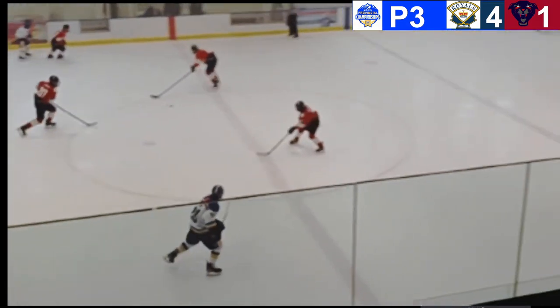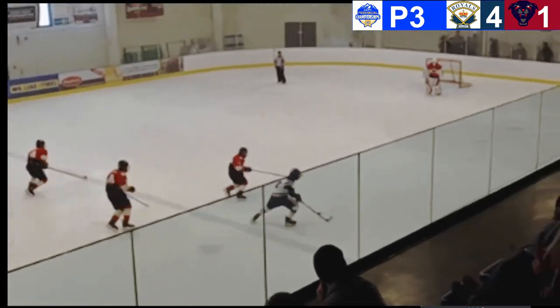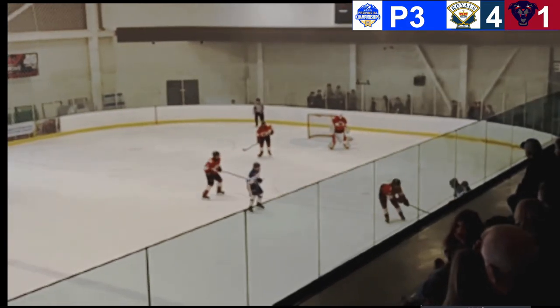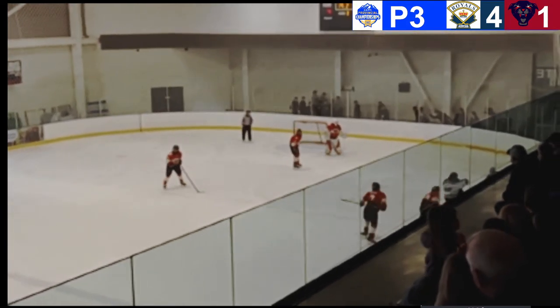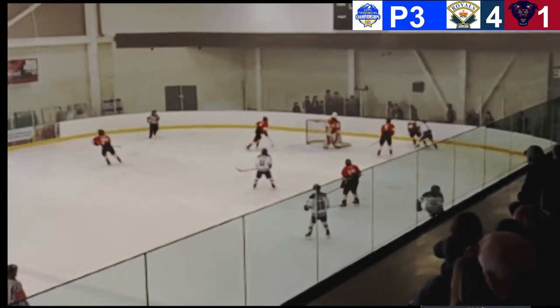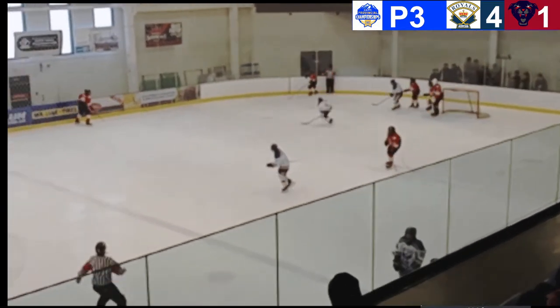Outlets it to the far side. Royals put it up. Comes over to Croft on the left side. Croft comes down the left wing. Hard stop. Tries to feed that back in front. Panthers direct that over to the corner. Still battling for it in those boards. Colina going down. Battling against Mercier. Mercier over to May. May picks it up for the Panthers.